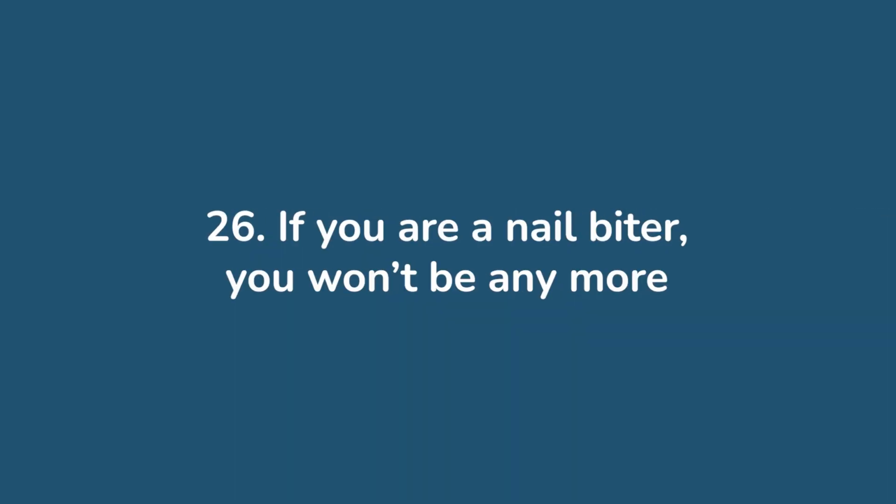Number 26. If you're a nail biter, you won't be anymore. It's a dirty habit, I know, but it's one I had and was aware of. There's nothing more effective than wearing blunt plastic trays over the tops of your teeth to stop this.